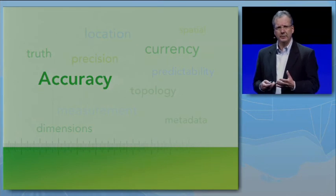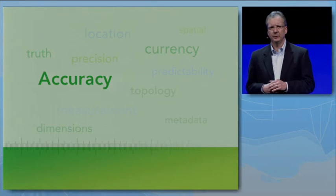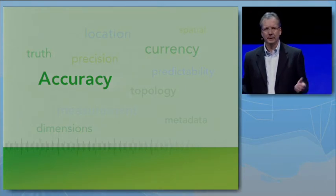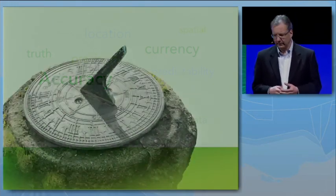We need accurate information to get the efficiencies out of our systems. We need accuracies to expand the uses. And we need accuracy just to get the right answer. So accuracy is improving at a rapid rate in all forms of data. So let's look at a parallel.